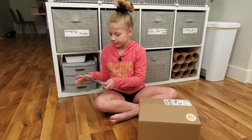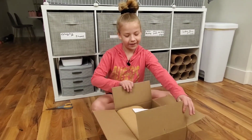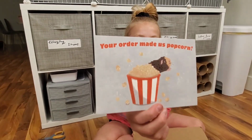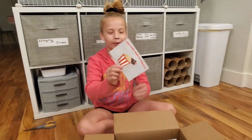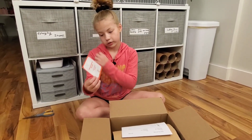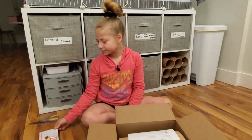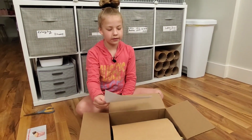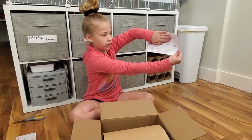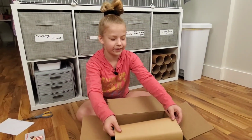But yeah, so let's open our box. Oh gosh. Your order made us popcorn with Winston coming out of some popcorn. Oh my gosh, that's so cute. And then on the back, it just says, thank you for ordering from the pig room. This is just so adorable though. And then this just says, our order, squish tunnel, and a jumbo piggy bunk bed. Oh, he wraps these so nicely.